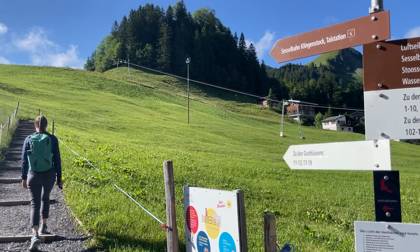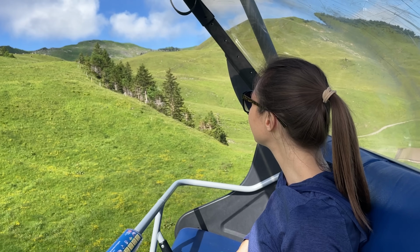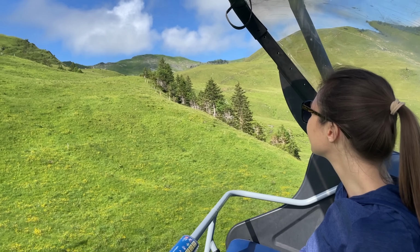It's important to note that the funicular to Stoos actually runs earlier in the day than the chairlift to Klingenstock. So for example, we're here in July and the chairlift only runs from 9 to 4. Follow the signs to walk 15 minutes uphill to the Klingenstock chairlift. Then ride another 15 minutes up to Klingenstock.